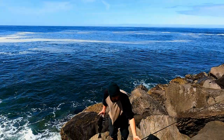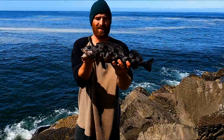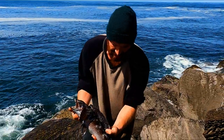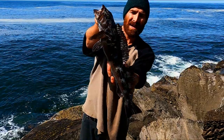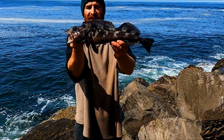That looks more like the 20, 19. Real pretty little lingcod though. Look, he's got some mean giant slash on his back right there where something grabbed him, maybe. Bigger one. Maybe a seal or a bigger one or something.